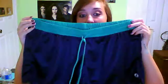So I got these running shorts from Aerie. I love Aerie. I absolutely love it. And these are reversible too. And these are so pretty. And they are $19.95. Aerie has tons of sales. I got these for $14. They have lots of sales on, so that's good. They're reversible, so you can wear them both ways.